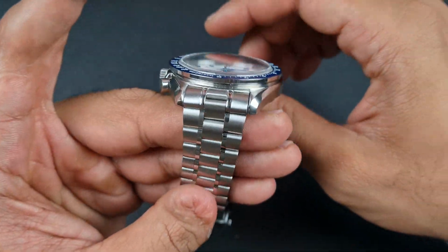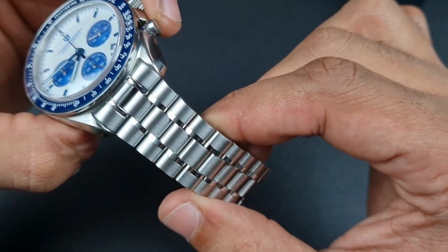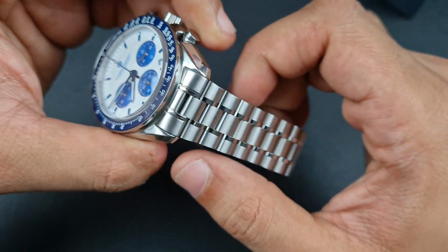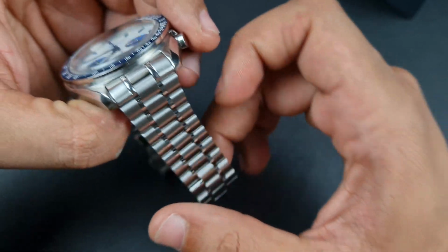solid end links, as I said. Yeah, so the finishing on the bracelet is actually really nice. You do have this satinized brushing, which we're seeing all over the place. I'm getting tired of saying satinized. And then you've got this polished center links on the edges. So that's quite nice itself.